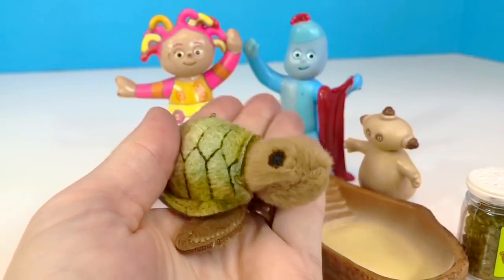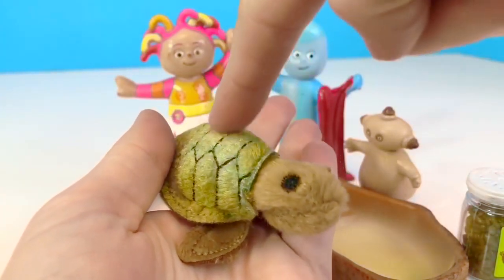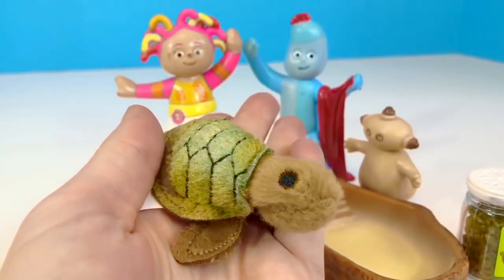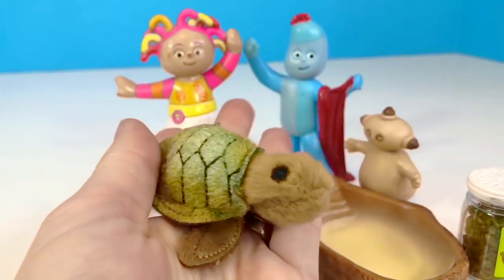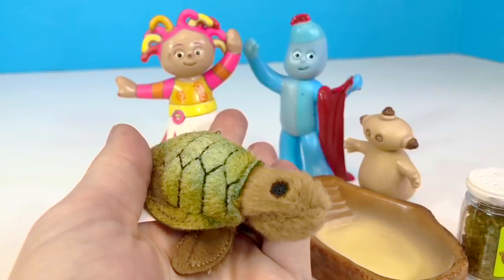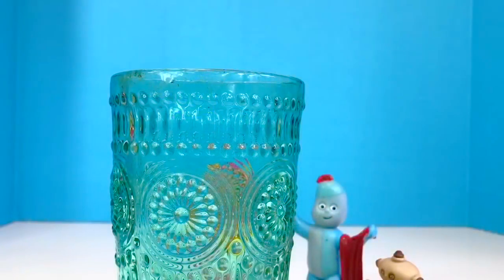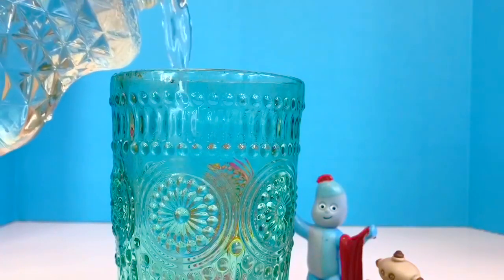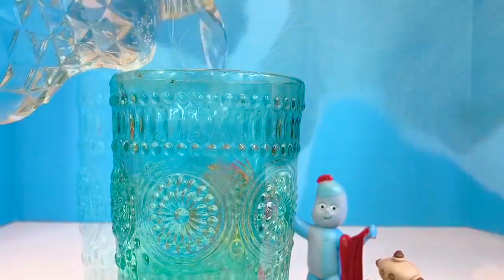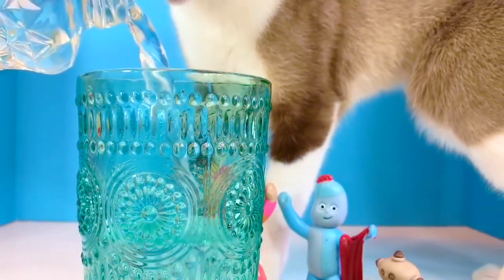If you are thinking of getting a pet turtle, you need to know they require a lot of time, proper vitamins, they need to live in the right temperature and in the right humidity, and they can live a long time, 25 years or more. It's very important they have fresh, clean water and bedding every single day, just like you, me, and Kitty.